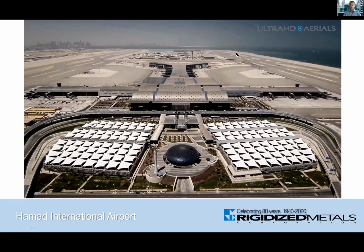So the expansion is going to come here off the end of the tail wings. They're going to expand the belly out even more so they could fit in more retail in the terminal area.